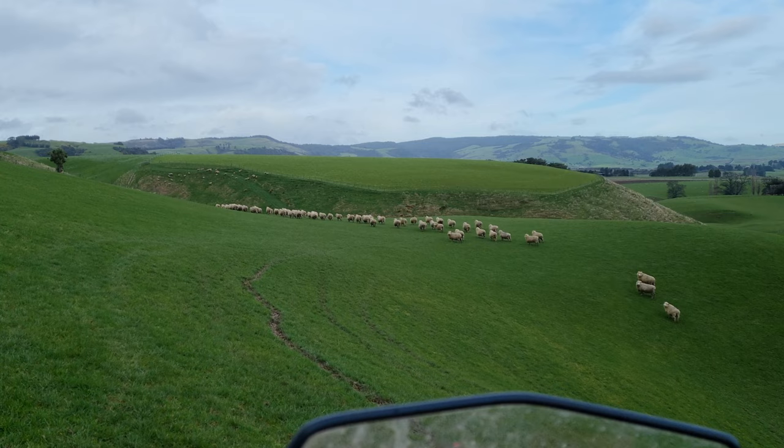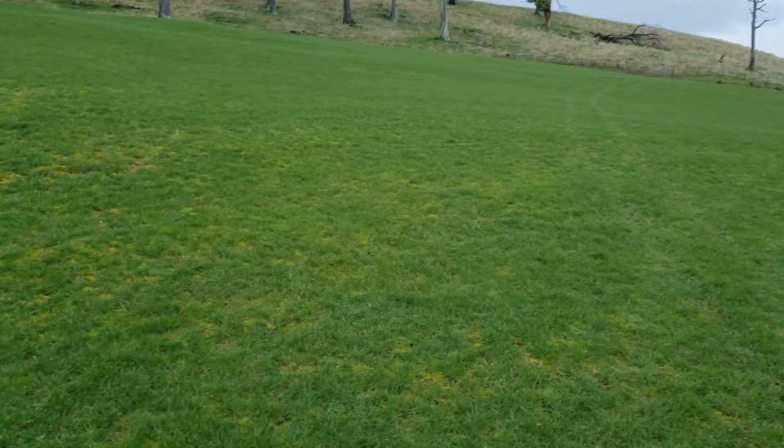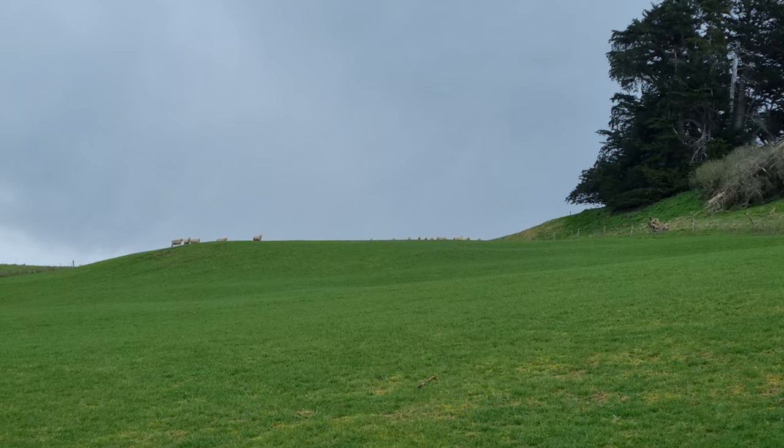There goes the next lot of singles, which are going to that paddock over there. And then, just up there, there's a whole lot more. You just can't quite see them because they're hiding behind the hill.